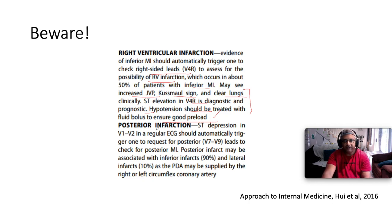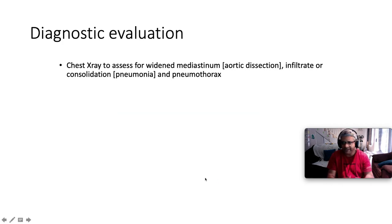For a posterior infarct, guys, if you have ST depression in V1 to V2 on a regular ECG, it should automatically trigger you to request the posterior leads, V7 through V9, to check for a posterior MI. Posterior infarct may be associated with inferior infarcts 90% of the time and lateral infarcts 10% of the time, as the posterior descending artery may be supplied by the right or left circumflex coronary. We'll be looking at the different vessels and territories shortly, right?